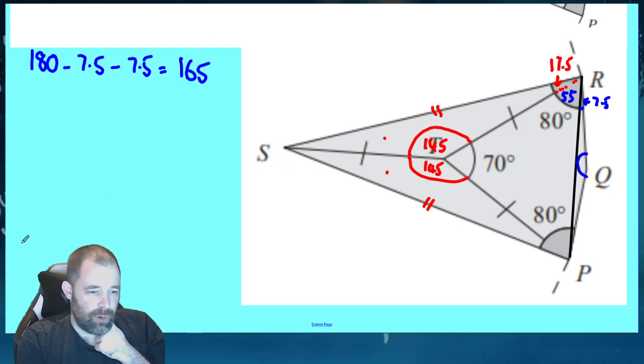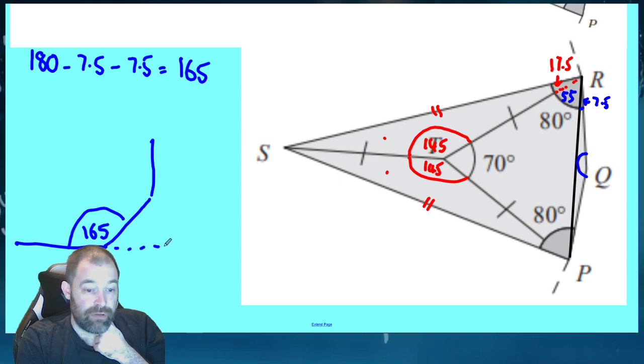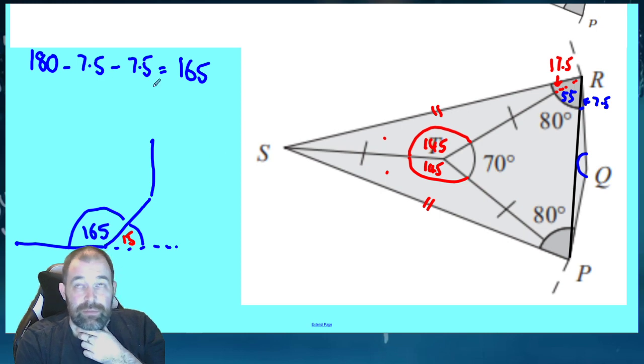And if you have a polygon where the angle's 165, to work out how many sides it has, because we know it's regular and they're all going to be 165, we know the exterior angles are all going to be 15. And how many 15s do you need to make a full circle? How many 15s do you need to make 360?